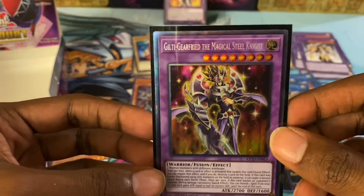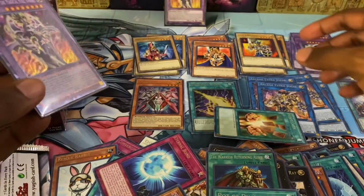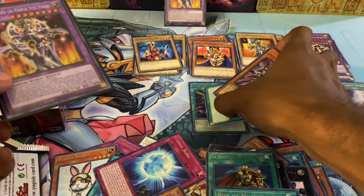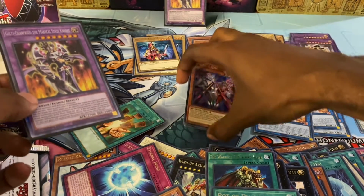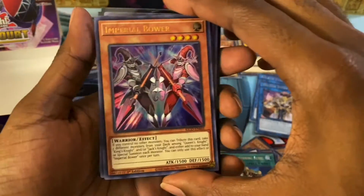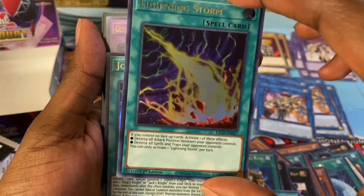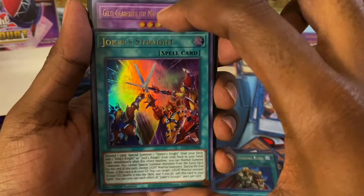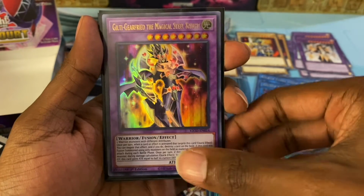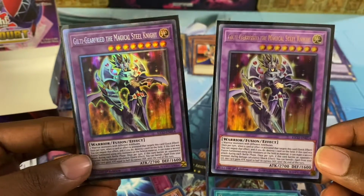Okay, so that was 24 plus 4, 28 plus 3, 31. So in 31 packs, this is what we accomplished. Where are we at? We got 1, 2, 3. So this is what we did. We got our Imperial Bower, right? Ultra Rare 1. Lightning Storm, probably worth the box right here. We got us a Joker Straight. Nice. We got us an Ultra Rare Guilty Gear Free, the Magical Steel Knight in Ultra Rare and Collector Rare versions. Oh my gosh.